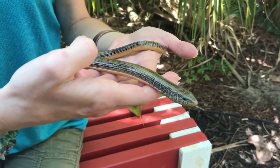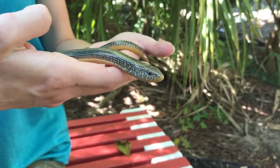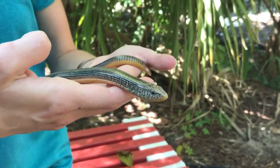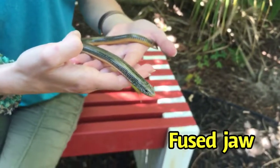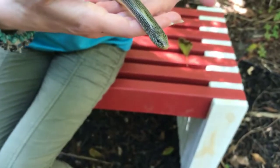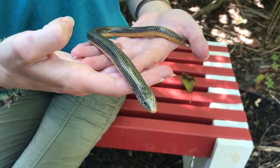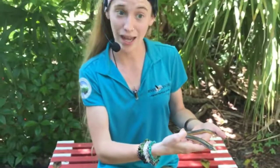First off, the most noticeable thing, if we look at his eyes, you'll notice he has eyelids, like the majority of lizards do. Snakes don't have eyelids. He also has what we call a fused jaw, and that means that like our jaw, it can only open to a certain amount, whereas a snake has a very flexible jaw, and they can open their jaws sometimes up to 2 times the size of their regular mouth, and they do that so they can eat food. But our legless lizard, he can't do that.